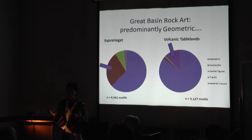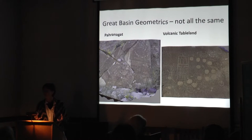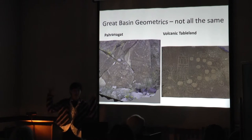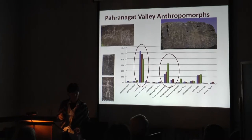So people are doing very, very different things in these different locations, even though they're only separated by a couple of hundred kilometres. And as I was saying, the geometrics in these two areas don't look the same. So people creating geometric motifs in the Pahranagat Valley are thinking and doing very different things to the people who are creating those same general class of motifs in the volcanic tablelands. So how do we deal with that?